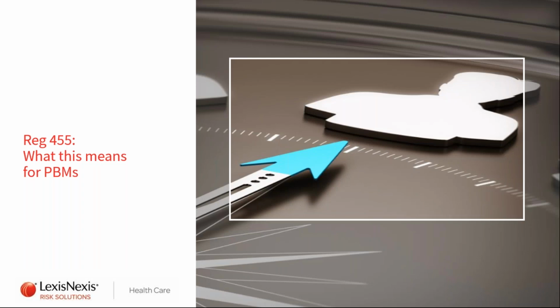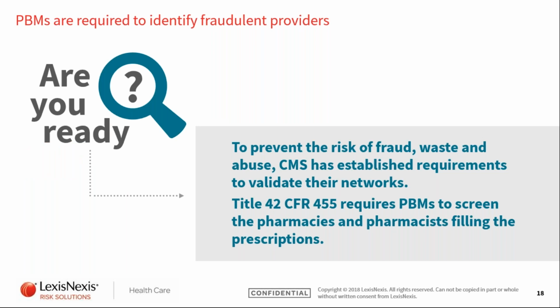Great. Thank you, Bobby. Thanks, everybody, for answering those questions. That helps us a lot. So now I'm going to talk about the regulation known as CFR 455. The Code of Federal Regulations, CFR Title 42, Part 455, Subpart E, has established requirements for pharmacy benefit managers, PBMs, that handle Medicaid prescription claims to validate their networks, all to help minimize the amount of fraud, waste, and abuse in the handling of pharmacy prescriptions. The regulations require validation of any provider submitting Medicaid claims and includes pharmacists.